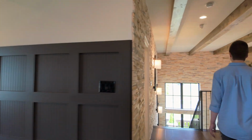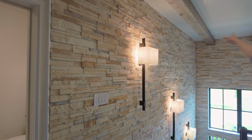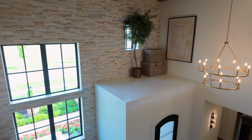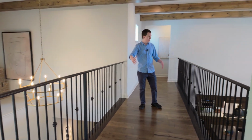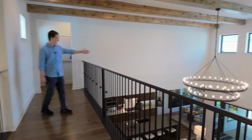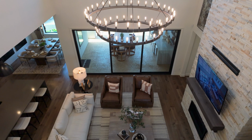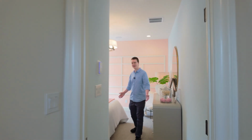Let's continue down the upstairs hall. Along the stairwell, you have these designer lights, as well as stonework all the way up with exposed wood beams. Along the walkway, you have natural light coming in from the entry, as well as your main living space. Then around here, is the next upstairs bedroom.